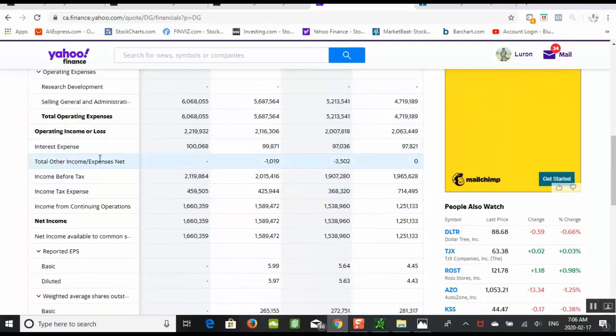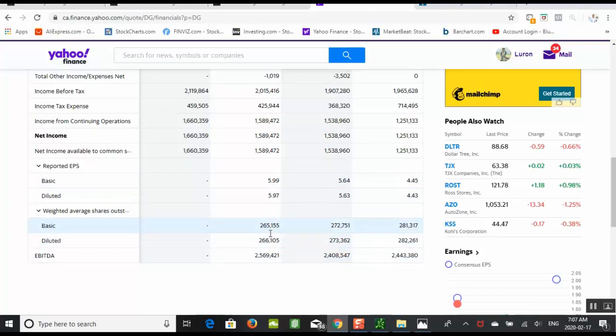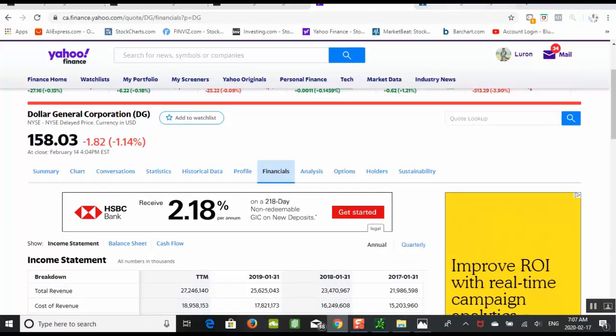Another key number here, guys, is the operating income and loss. Seems pretty stable. The next number we want to look at is the net income. So the net income is after you remove all your expenses, operating expenses, that is. So we got $1.6 billion versus 1.5, 1.5, 1.2. So we definitely have growth for the net income, which is a plus. And the basic EPS, we definitely have growth in EPS, 4.5, 4.6, and 5.99. So that's pretty good in that area as well. Now the EBITDA, we definitely have growth in the EBITDA as well. So that's the overall. DG is looking pretty good in my eyes.